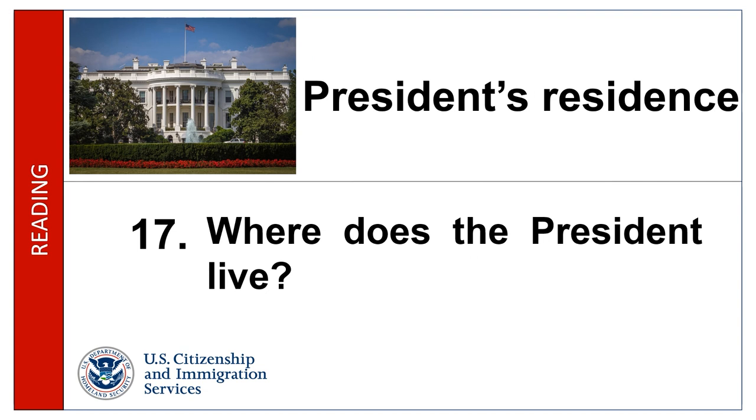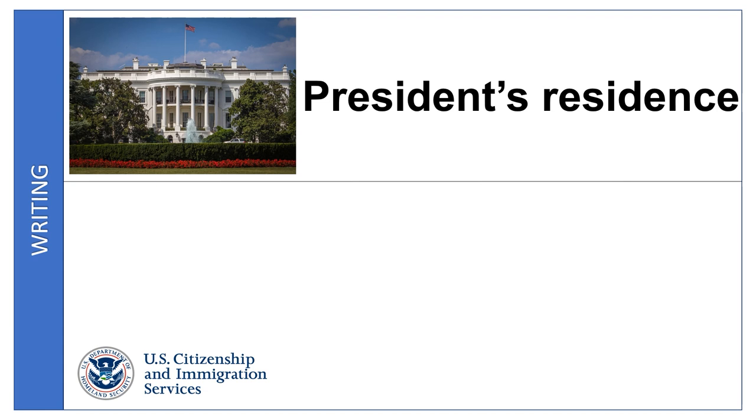Please read the sentence. Where does the president live? Please write the sentence. The president lives in Washington, D.C.